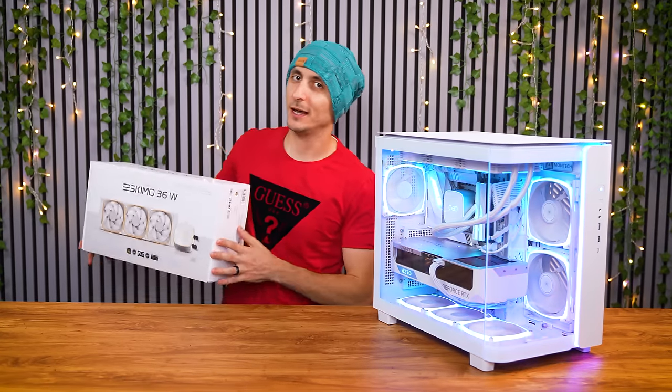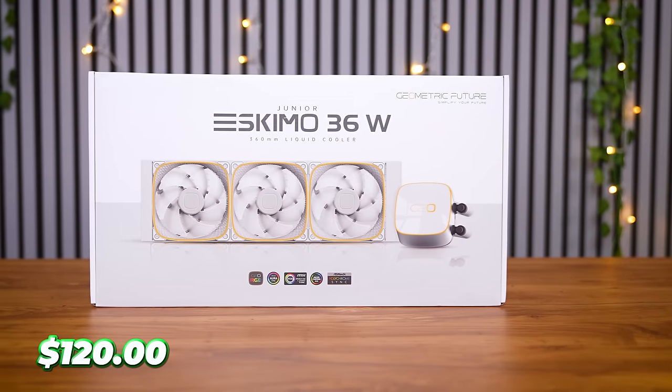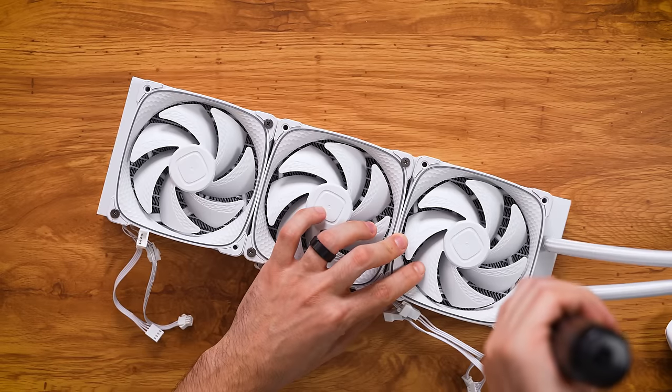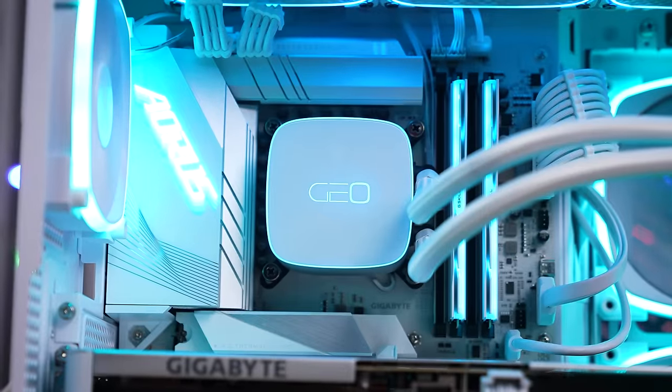Now the 14700K does run a bit toasty, so we need a capable cooler to tame the beast. I went with the Eskimo Junior 36 because of its triple high performance 120mm fans that provides excellent cooling at low noise. Plus, I do love the minimalistic pump design with subtle RGB lights.